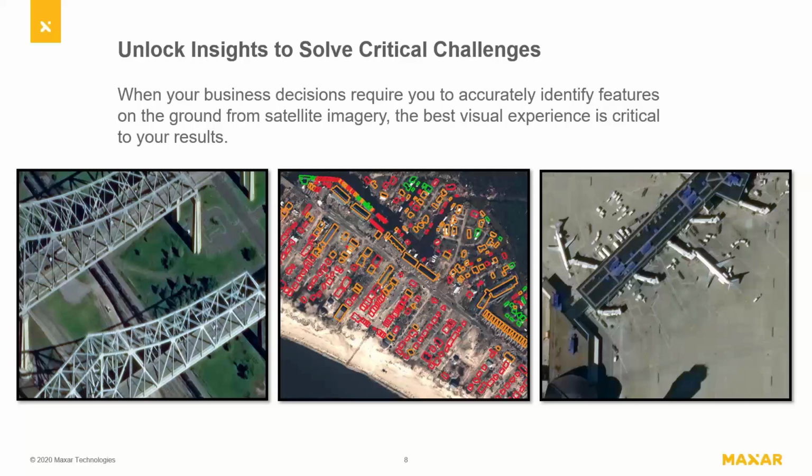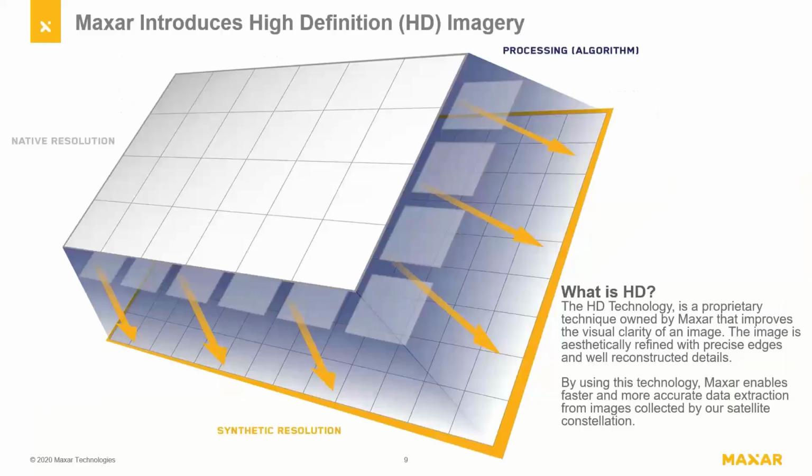And ultimately, customers have been asking, I love satellite imagery. I love what it can do, but you don't have the resolution. I need to have a better visual experience. I need to see smaller features. I need it to look closer and closer like aerial, but satellite imagery's always had that limitation. But when we really started to evaluate it, we came to see that there's an algorithmic way of accomplishing this.